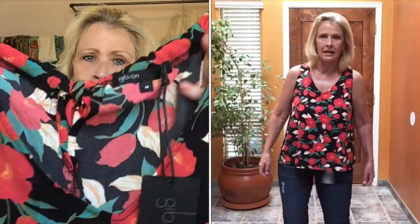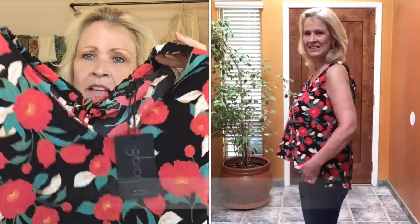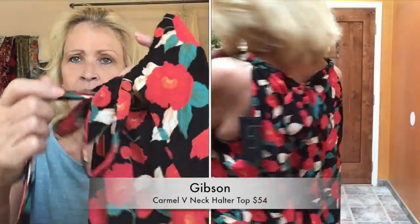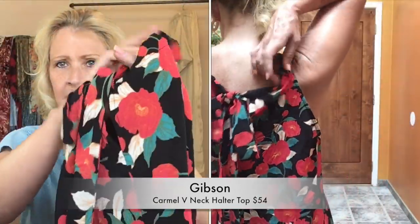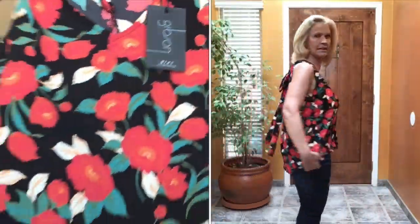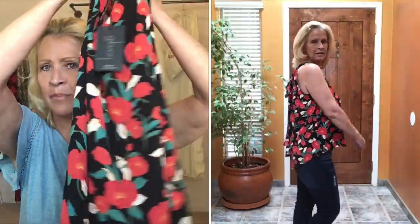This one is by Gibson. This is called the Caramel Top. It's a V-neck and it's a halter style. It does have a tie here in the back and a keyhole, which you can't see because the tie is over it. This is a polyester spandex top. It's a high-low. It's a little bit longer in the back.